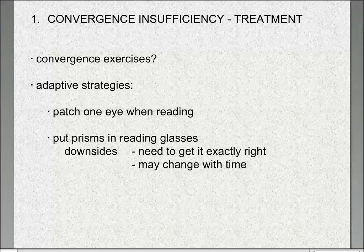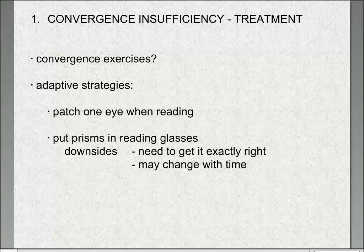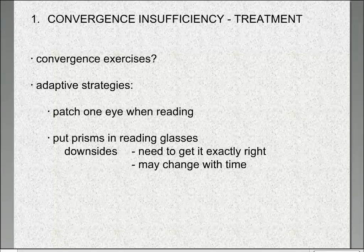when you're reading. If you only have one eye and there's no double vision when you have one eye viewing alone, well, just view with one eye alone. Or it's a bit more finicky. You can try to put a prism in your reading glasses to bend the light to compensate for the fact that the eyes don't quite come together. But you do have to get it exactly right, and over time it might change. But, you know, some people do like to try this, and it can be done if you're willing to be patient and work with it. You can put temporary prisms on, like plastic ones. Those cost about $50 to $100. If you want to get glass ground-in prisms, well, that's going to be a bit more expensive.